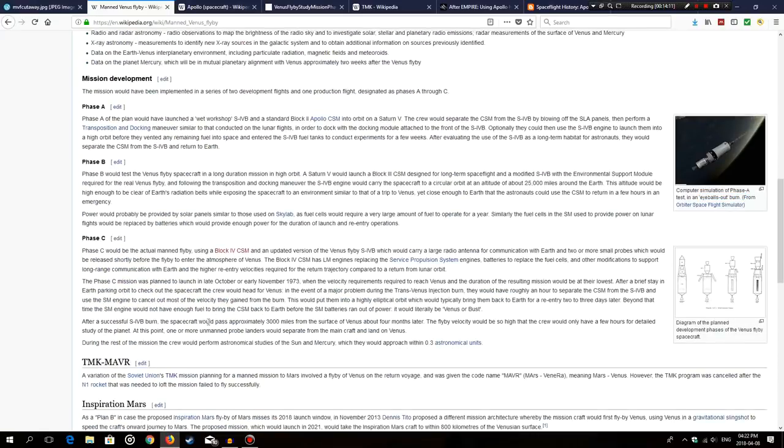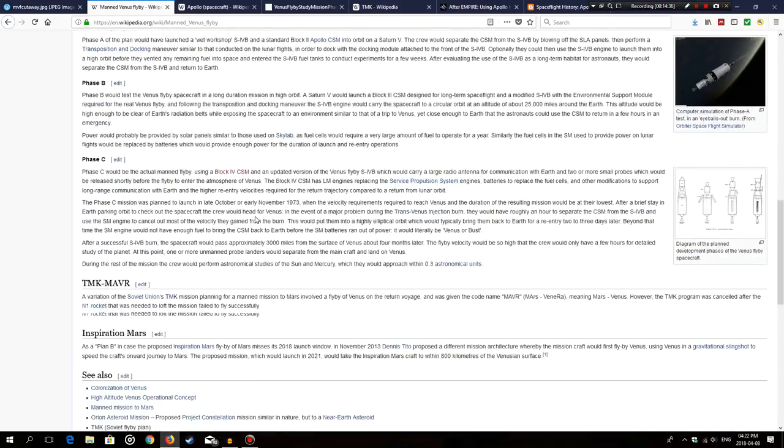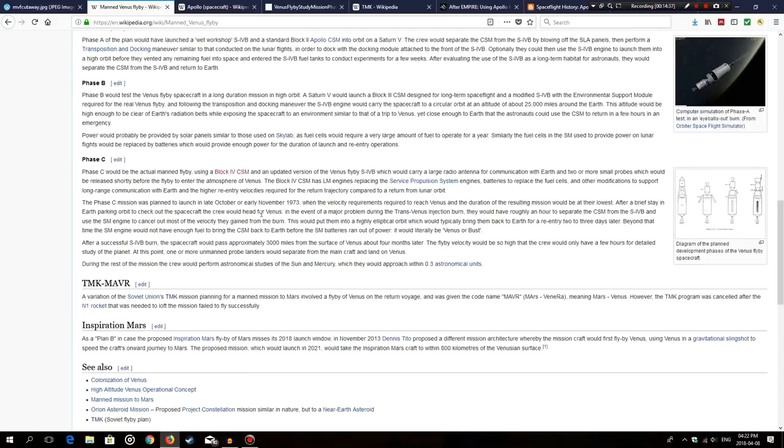Here, the spacecraft would pass approximately 3,000 miles from the surface of Venus. Of course, we will go much closer to Eve than that. We can't see anything from that far away. No. Okay, so we're going to do this, comrades. I'm not sure about the probes to actually deploy into the atmosphere of Eve. We can think about that a little bit. But, okay, we've got the basic idea now, comrades.